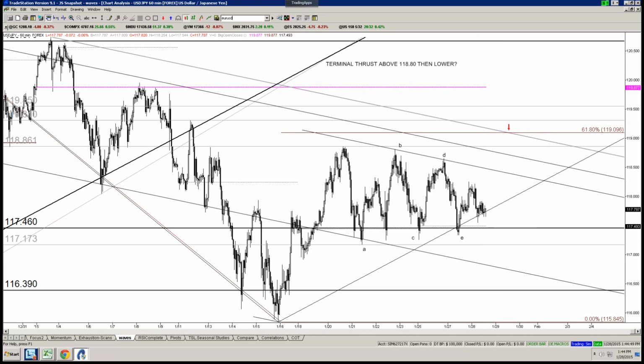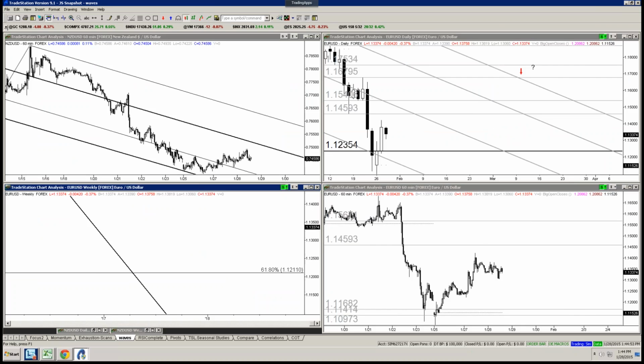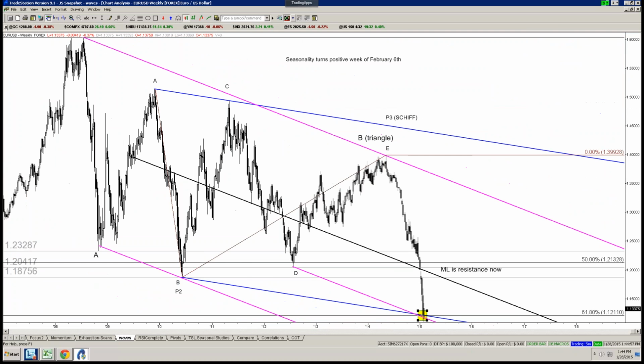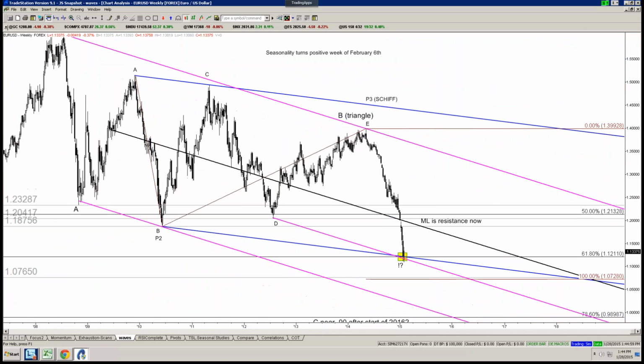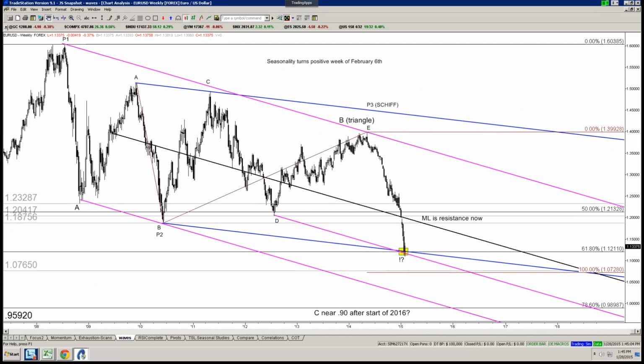Looking at euro dollar, I can't stress enough just how big of a giant price level this thing's at. Remember, I started the week putting this up, and I just had an exclamation point and a question mark. Just how insane this has been, right? The decline has been breathtaking.